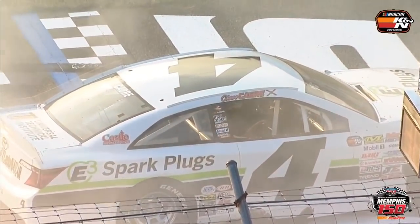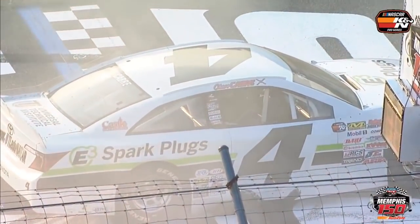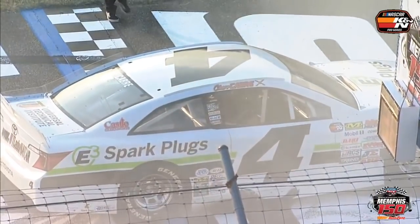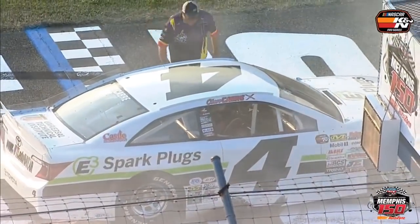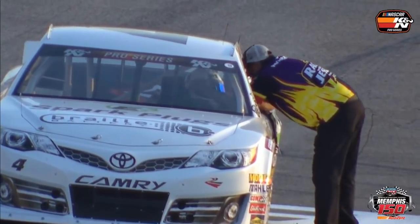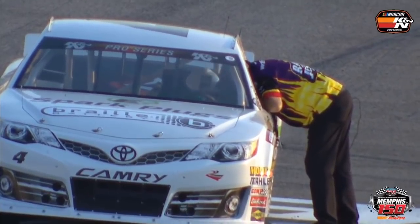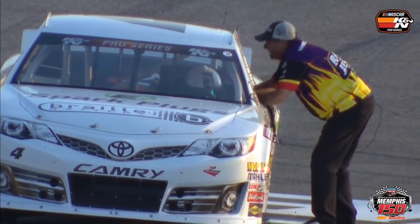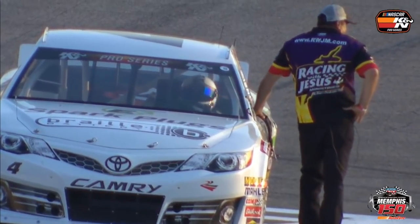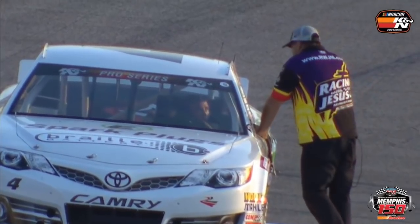Congratulations to Chase Cabri once again, driver of the Honda Generators E3 Spark Plugs Toyota. Your winner here, the K&N Pro Series East Memphis 150, presented by AutoZone. Folks, did y'all like that race today? All right, yeah. Give him a big hand when he gets out of that car. That was a good race for Chase. A good race for Chase. I think we've got a rhyme there.